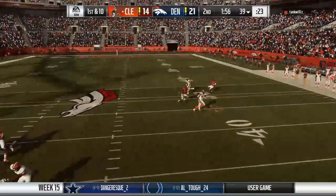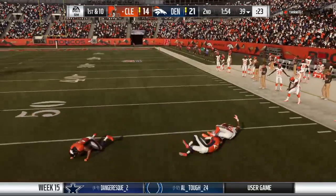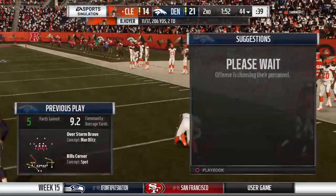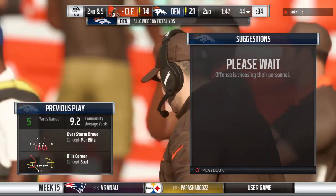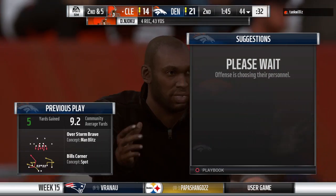Here's Hoyer. To the right side and complete to Njoku. So a nice job to break the 1 tackle, but not much daylight after that as he's brought down. 5 yards on the catch there, brings up 2nd down.